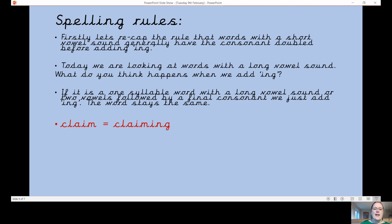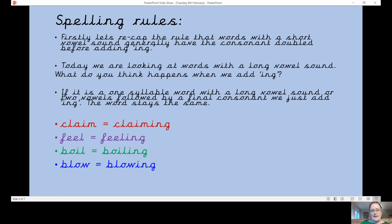So we've got the word here, claim, becomes claiming. That's got the long A sound. Feel becomes feeling, the long E sound. Boil becomes boiling, the long Oi sound. Blow becomes blowing, the long O sound, and croak becomes croaking there with the long O sound. You can see we just add ing to these words.